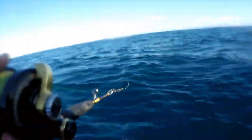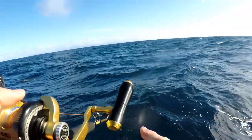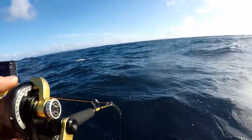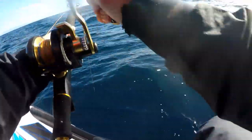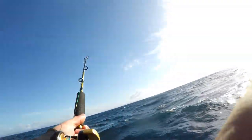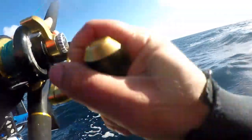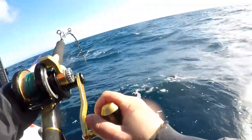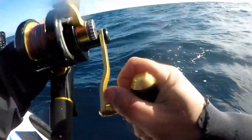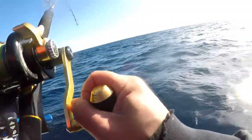School of bait sitting quite high up. Hopefully it's been pushed up by a kingfish. Oh, we finally got one. Don't know how big it is. That's better than what I've got so far. Hasn't gone on a big run yet, so I'm not too sure how big it is. I don't think he's going to be legal. He's coming up far too easy.